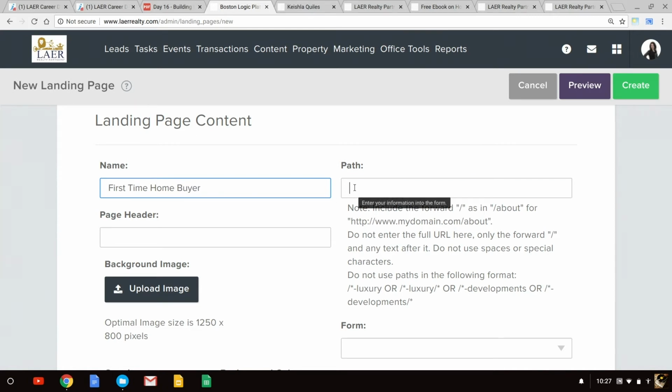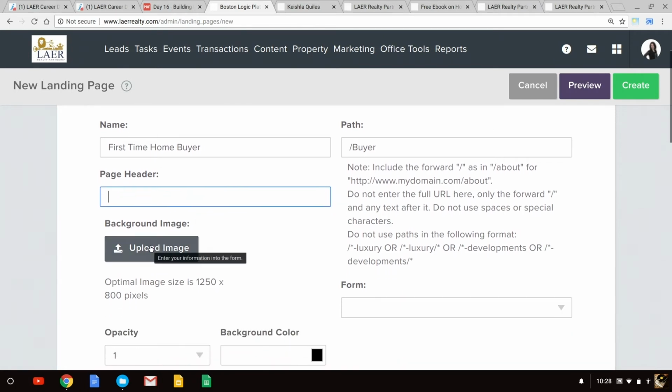This is going to be the URL, so I'm just going to write buyer. And then the page header, I usually don't put a page header because the photo behind it is going to be there, so I just leave it blank. You can add a photo, which I wasn't prepared. I should have a photo here, but I'll show you what others look like. And that will be your picture, or no, property picture.